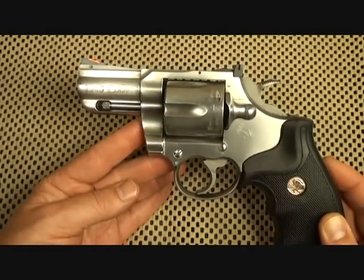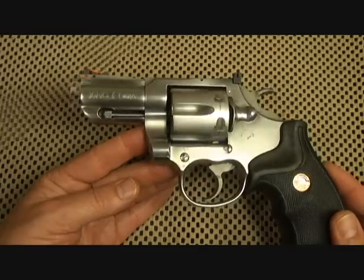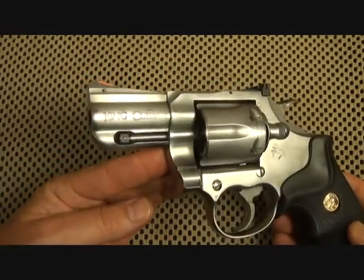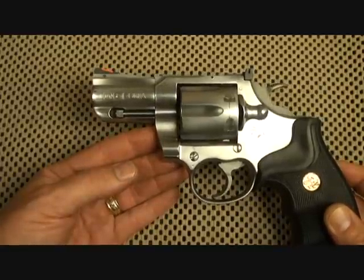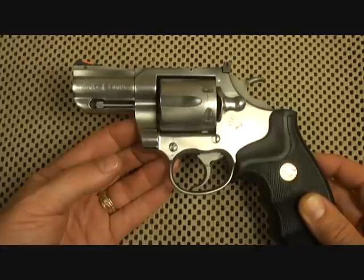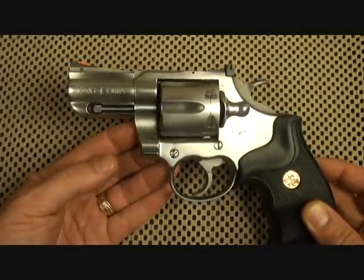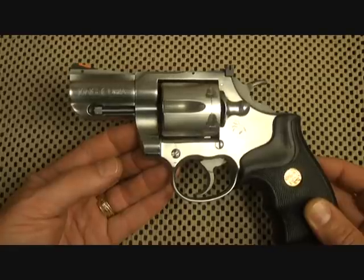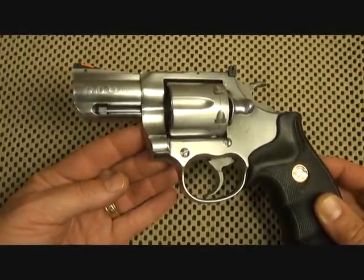The King Cobra is a medium framed double action revolver in .357 Magnum. This particular King Cobra has the 2.5-inch barrel. It did come in a number of different barrel lengths and finishes, and we're going to talk about each one. These were introduced in 1986, and then production ceased in 1992. Then in '94, it was started up again, and then ended in '98, and has not started back again.